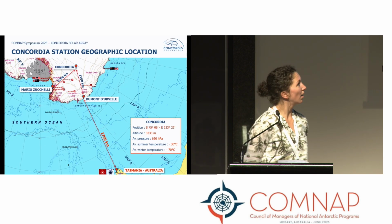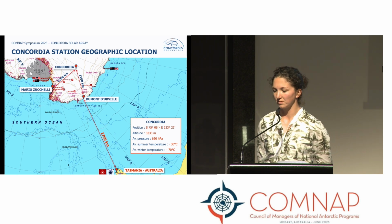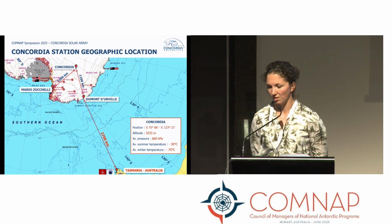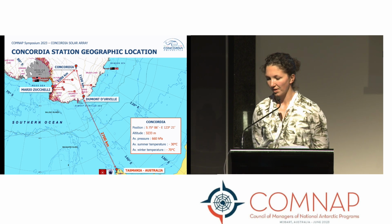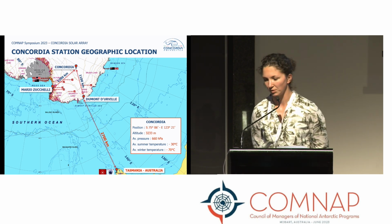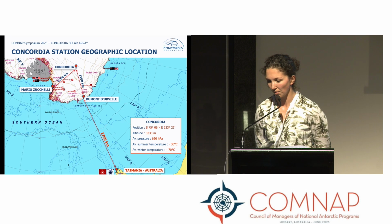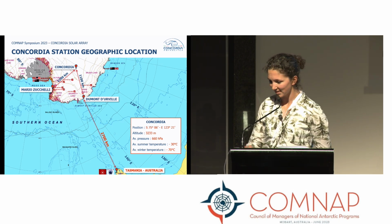So just a few explanations about the geographical situation of Concordia station. It's the Italian-French station on the high plateau of East Antarctica. It's 1,000 kilometers from Mario Zucchelli station and Dumont d'Urville, which are on the coast. And the latitude is 75 degrees south, longitude 123 degrees east.